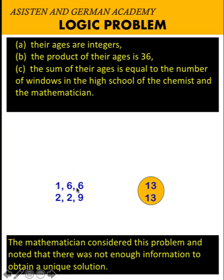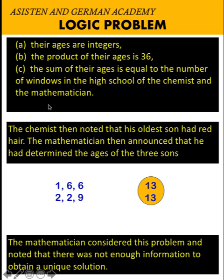Next, it is given that the chemist then noted that his oldest son had red hair. And by just knowing the color of the eldest son's hair, the mathematician was able to identify the ages of the three sons. How does it happen? Notice that in this first combination here, 1, 6, 6, there is a twin son with ages 6 and 6. And these twins are the eldest. The youngest is 1 year old. In the second combination, 9 is the age of the eldest. And there's a twin, ages 2 and 2.